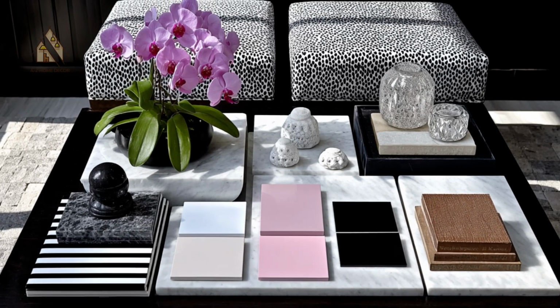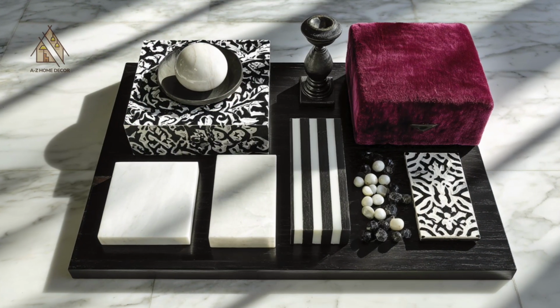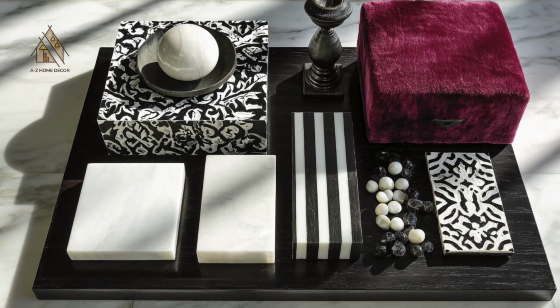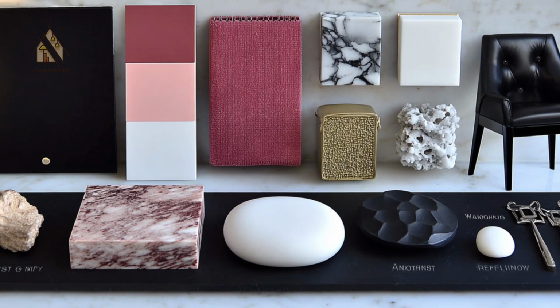Lighting plays a supporting role in balance. Warm light softens fuchsia, helping it blend more organically. Cool light, on the other hand, sharpens the edges of black surfaces, adding modern tension. Balance, again, lies in the mix.